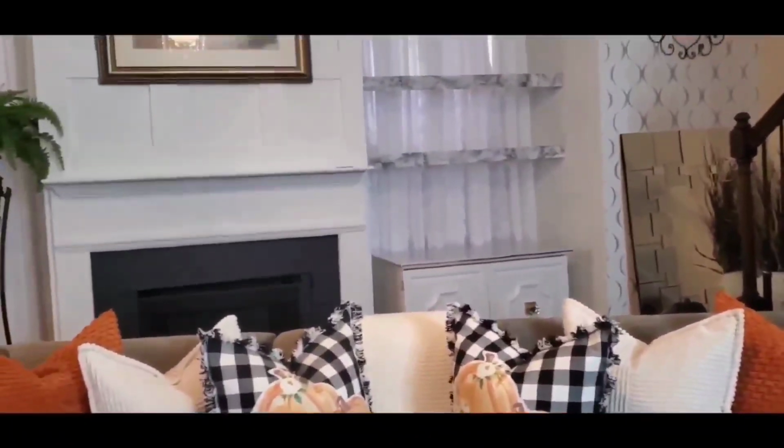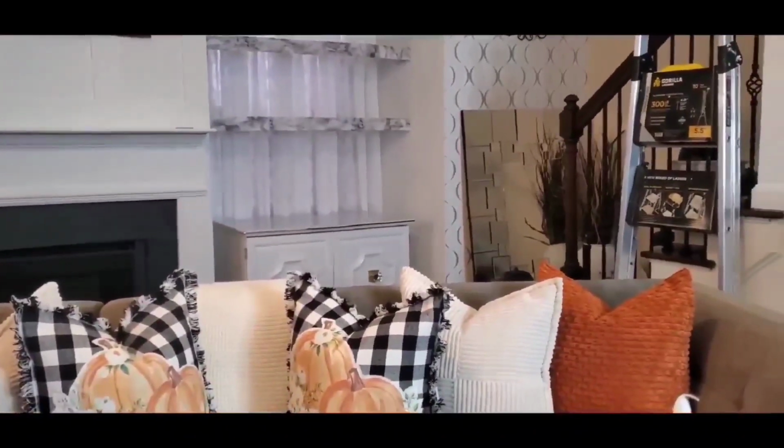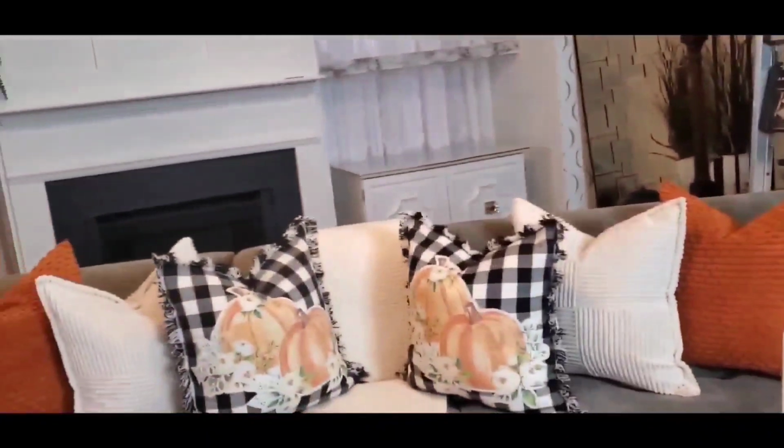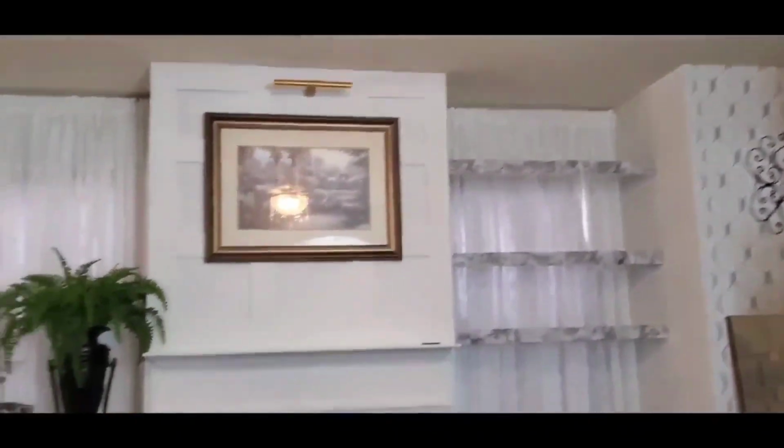Okay, so now I'm going to go ahead and finish my living room by putting some pieces there. And then we'll work on the shelves and the fireplace.